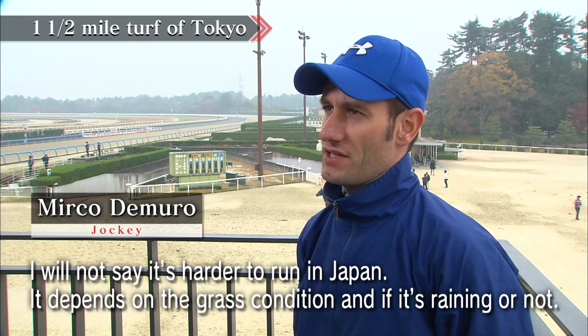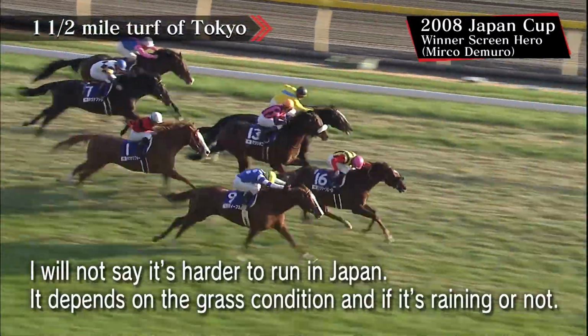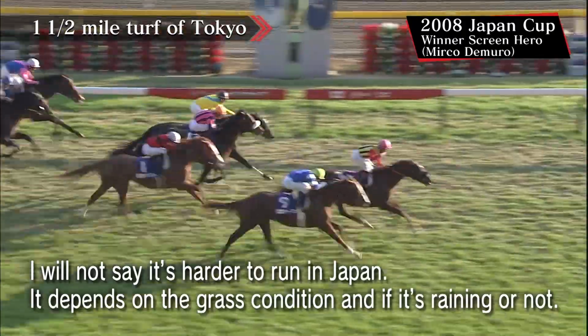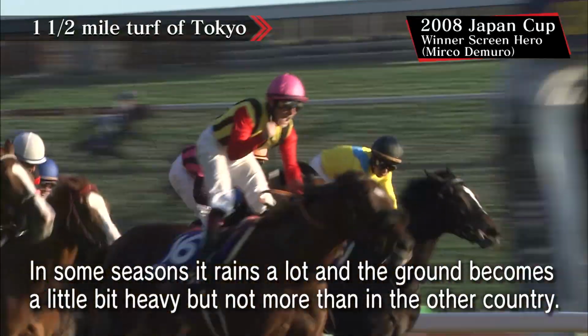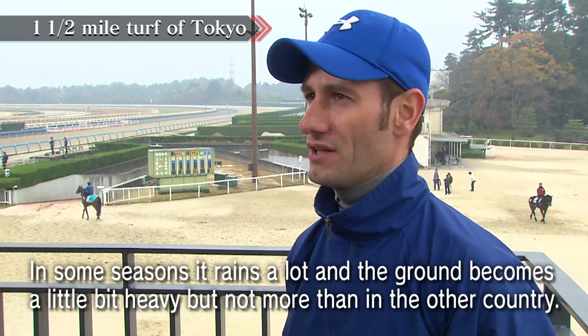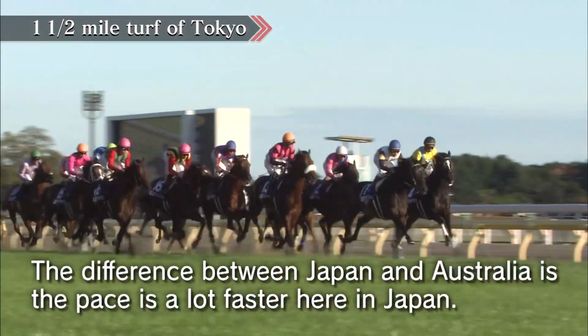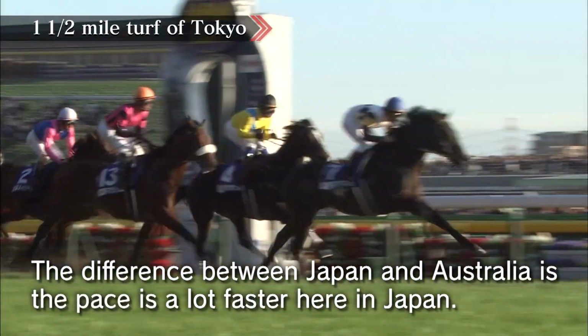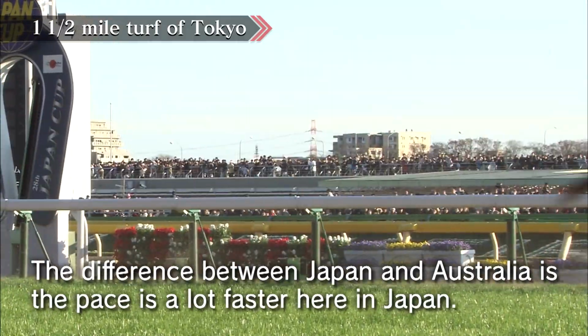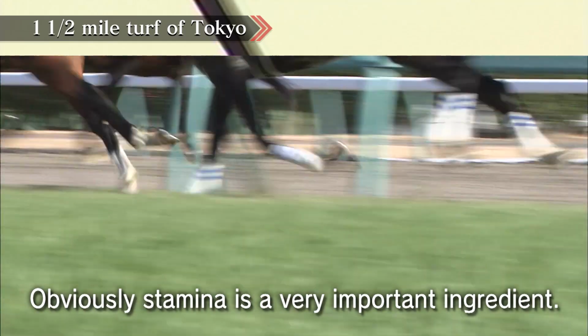Well, I will not say it's harder to run in Japan. It depends how the grass condition is. It depends if it's rain or not. Some seasons it's a lot of rain and the ground becomes a little bit heavy, but no more than in other countries. The difference between Japan and Australia, the pace is a lot faster here in Japan, so I think it's more of a test of the horse. Obviously stamina is a very important ingredient.